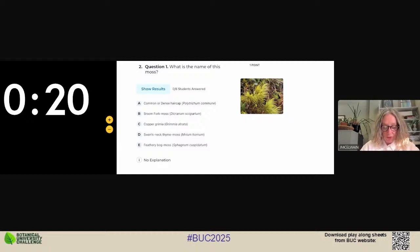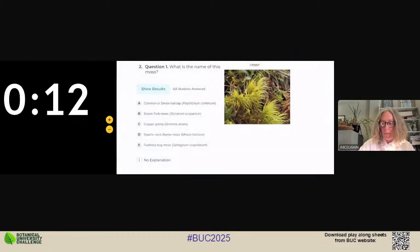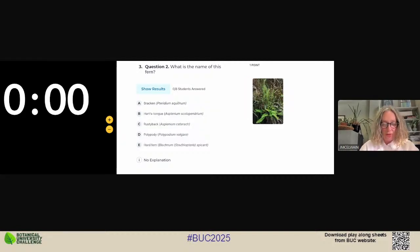What is the name of this moss? Is it A, common or dense haircap, Polytrichum commune? B, broomfork moss, Dicranum scoparium? C, copper Grimmia, Grimmia atrata? D, swan's neck thyme moss, Mnium hornum? Or E, feathery bog moss, Sphagnum cuspidatum? Those 20 seconds go very quickly.